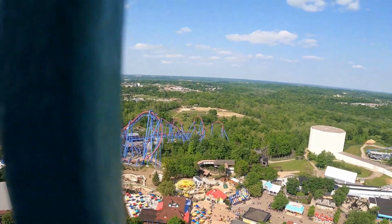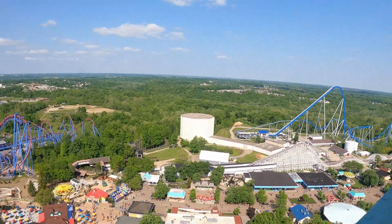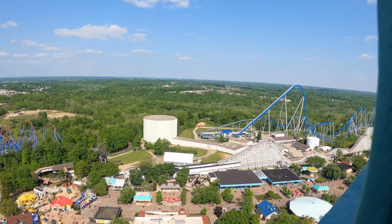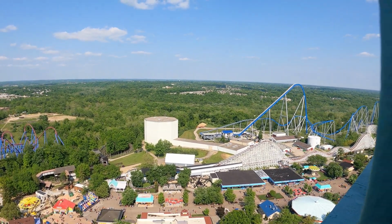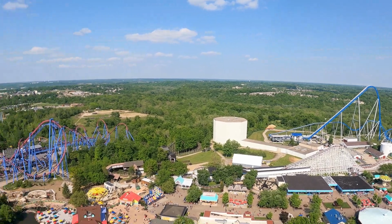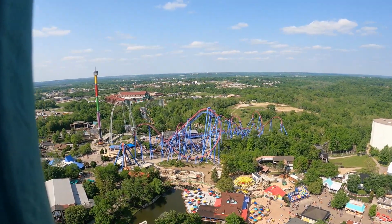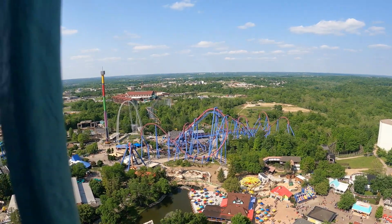Yeah, the other barrels are actually sitting on the ground. You probably can't see it in here, I can't zoom in, but they're over there by the base of the lift of Orion. So pretty cool. That ride shouldn't take as long to put up as a lot of other rides, so hopefully that'll be up and going pretty soon.